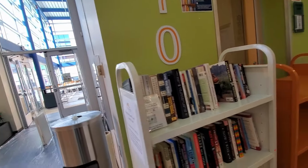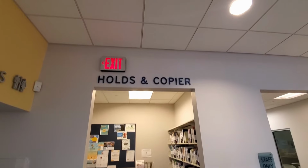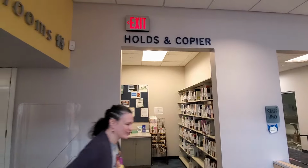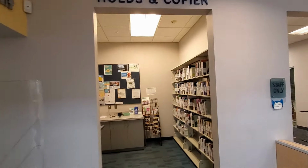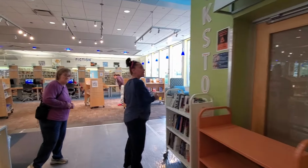A buck for each one of these books. They got free ones over there too. They got the copy machine over here. Are you going to buy a book?